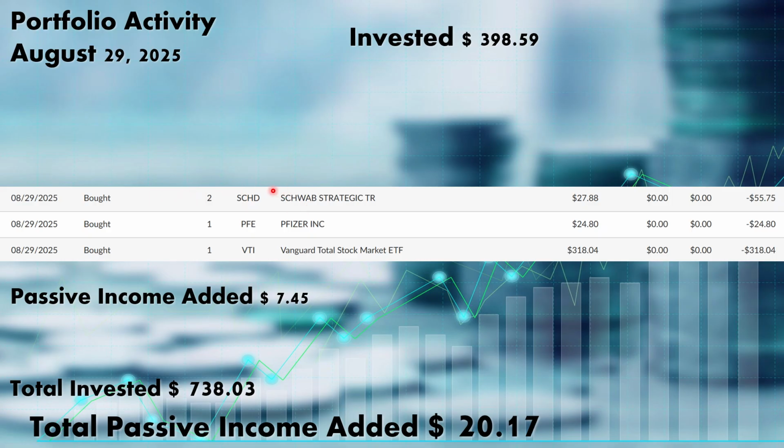And with those funds, we added Schwab Strategic Dividend Growth ETF, 2 shares there. This is part of our weekly buys, ticker SCHD. This is an ETF, Dividend Growth ETF here. Picked up those 2 shares at $27.88, and we're buying at least 1 share of SCHD, if not 3 or more of SCHD every single week, regardless of what the market is. I'm going to continue to add to this one at least through the end of the year, and then we'll kind of see where we're at, maybe switch up to another ETF or maybe continue to build it out.